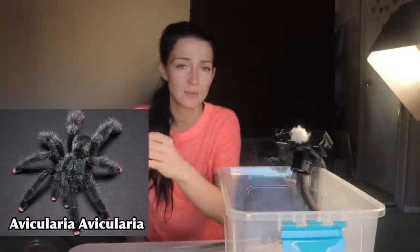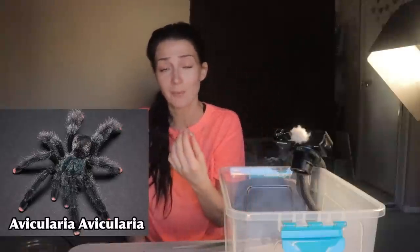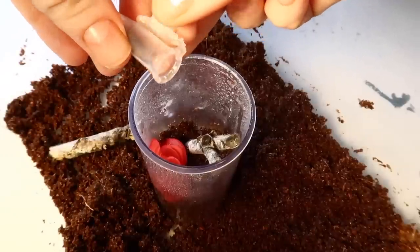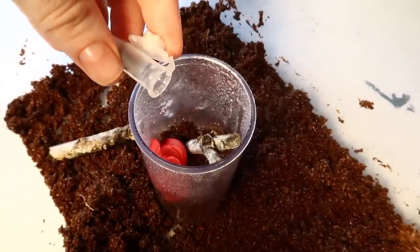Next, what we're going to be doing is an avicularia, avic, also known as the pink-toed tarantula, common name. You probably have heard of it before. Wow, this is a tiny little one. We're going to go ahead and spray this down. The substrate that I'm using is cocoa fiber and sand. How easy are you gonna be for us?